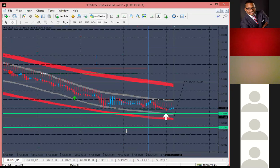So what I'm trying to say is, even though the entry was strong, the predicted level is 100%, and everything feels perfect, don't try to enter the trade before 9 o'clock. We don't know these market makers. They can do anything before 9 o'clock, anything, but not after 9 o'clock.